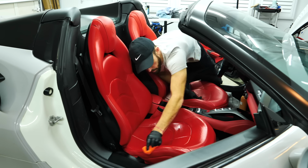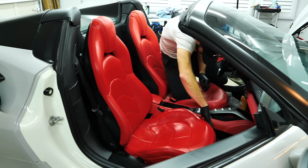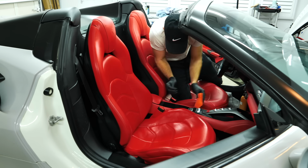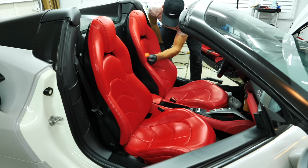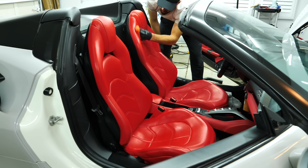Once I'm done cleaning the leather seats, I'm just using my leather conditioner to coat them to help protect them and also seal in the moisture of that actual conditioner into the surface of the leather, which at first is shiny, but as it dries, it does go into more of a matte finish, which is what I prefer.